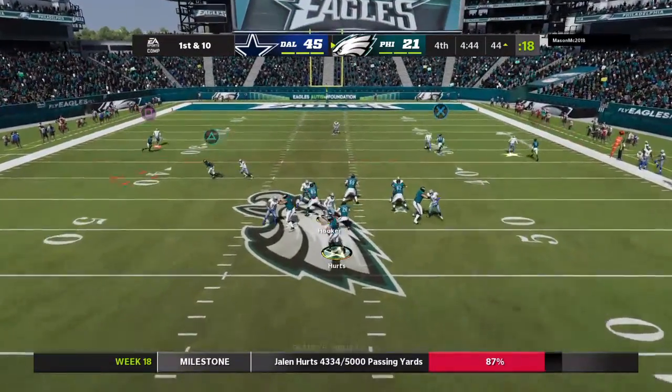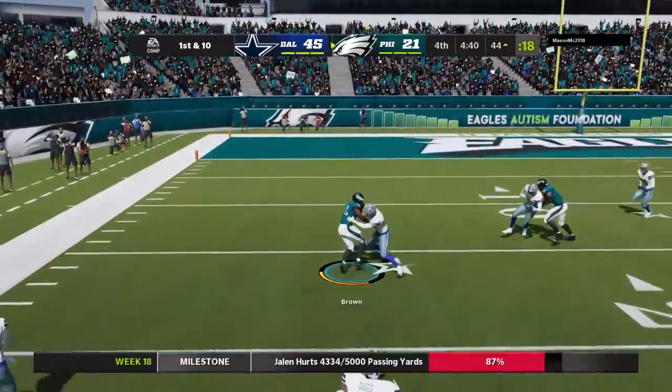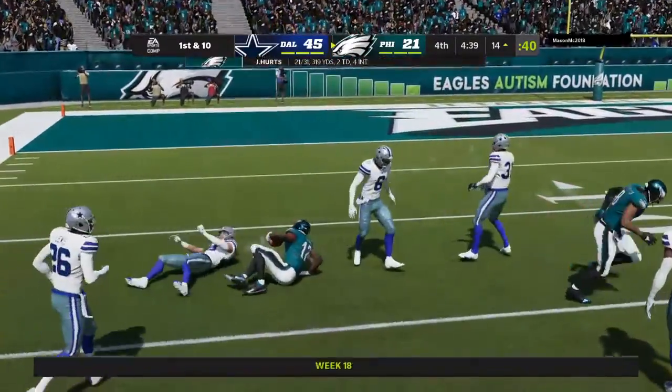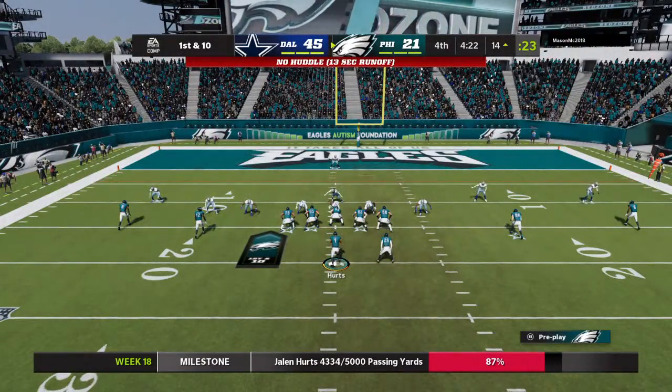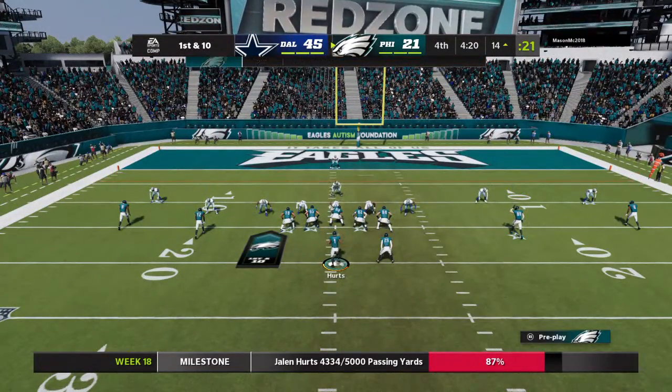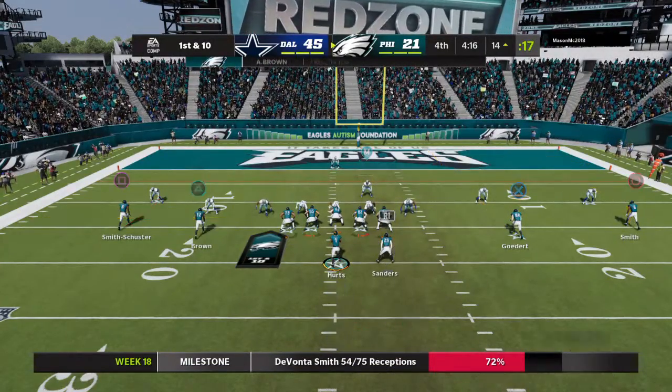On 1st and 10, it's Hurts. Man open left side is Brown. And some room to maneuver. And all the way inside the 15 before they drop him. So how about this for field position after the big play? Inside the 15 now as they come up on 1st and 10.